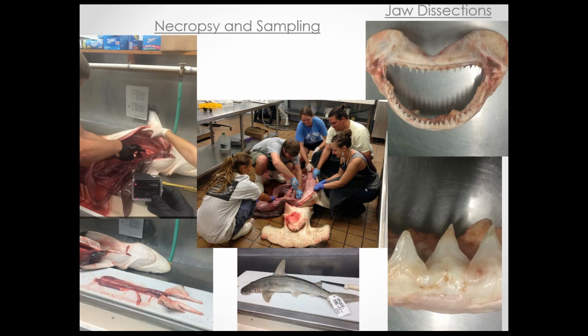Male blacktip shark reproduction, they would collect the claspers and the testes organs as well. And we would also do jaw dissections. This was more for their outreach opportunities, but we would clean and dissect the jaws as well.